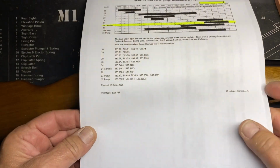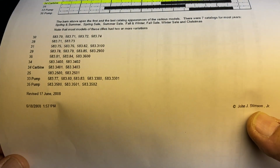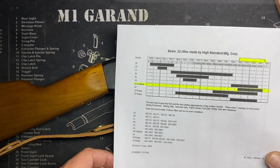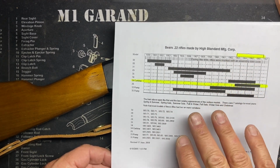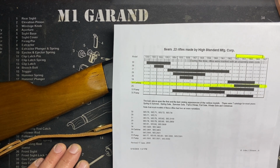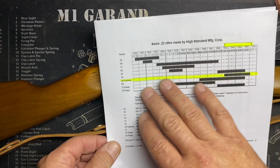Here's his name. I'll put his name up. It says John J. Stimson Jr. I'm not saying this guy's gone, but this was a long time ago, and his website is down. He had a website where he cataloged and had a huge registry of High Standard guns, mostly their pistols that were branded by themselves. But he has some cool stuff online, like this timeline.